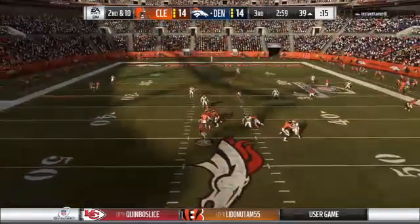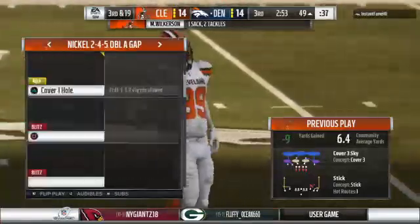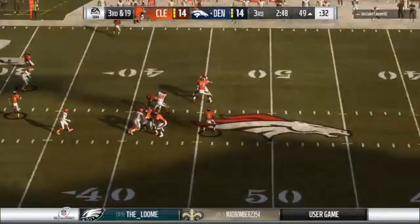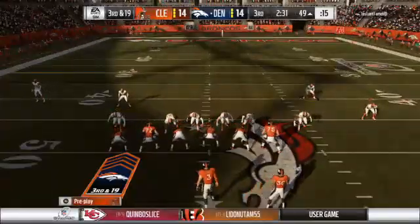He'll look to throw. And the Browns pressure gets to him that time, and he's going to go down. Muhammad Wilkerson coming up the middle, gets him there for a loss of about 9. The Broncos on 3rd down. They've struggled to the tune of 2 for 8 so far. This will be 3rd and 19.